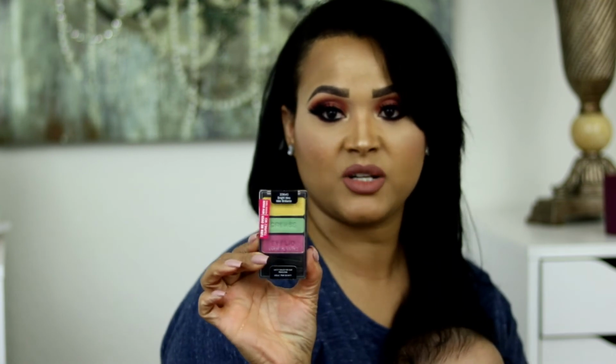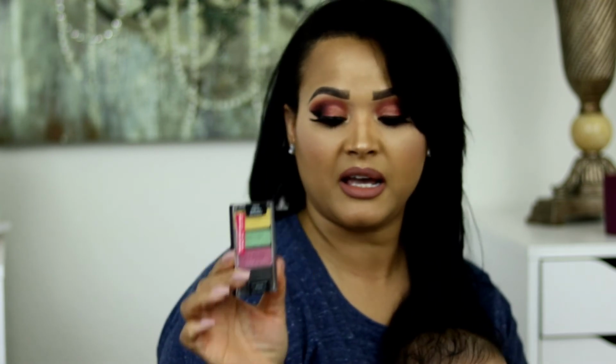And now I'm going to declutter a bunch of drugstore eyeshadows. And you know what? 90% of them are Wet n Wild. Some of those limited edition ones. So this first one is Bright Idea. It's one of the trios. Pretty colors. I do not use it.